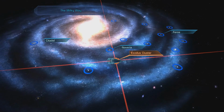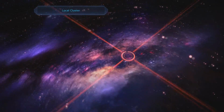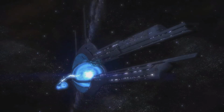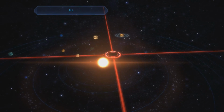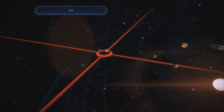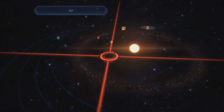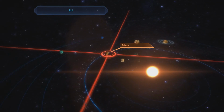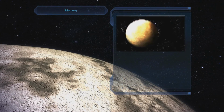I guess something a little more pressing just came up, which opens up the local cluster. Sweet. Now the local cluster is very special because this is where Sol, our sun, is. This is probably the only solar system that people are familiar with. Mercury, Venus, Earth, Mars, Jupiter, Saturn, Uranus, Neptune, and Pluto. Yes, that's right, everybody. This is our solar system. So, this is pretty cool. Let's go ahead and go through each of the different areas, shall we? And Luna, Earth's moon. We're gonna go through all of this.